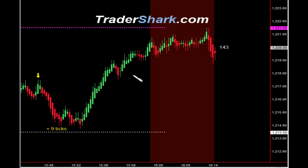Choppy Friday afternoon. Going into the no trade zone at 4 o'clock. Sideways movement. Finally pushed up here to the 1221 area.